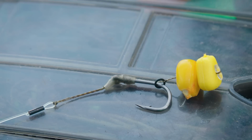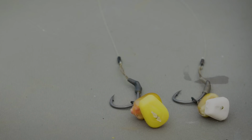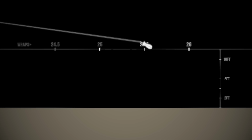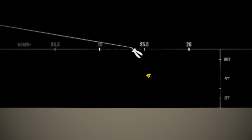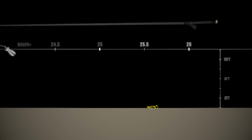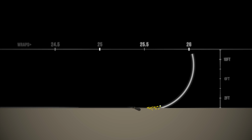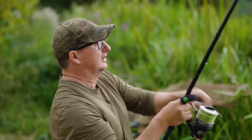I've got 1 grain of maize, which I cooked up separately, and 1 piece of pop-up plastic corn, different colours, different flavours, all fished on exactly the same range, 26 rod lengths. The spod is clipped up at sort of 25.5, because as the lead hits the clip, it swings back towards me like a pendulum and lands that little bit closer towards me. So it's really important, in that sort of depth of water, 12, 13, 14 foot, that you clip up about half a rod length short, and accuracy is the key.